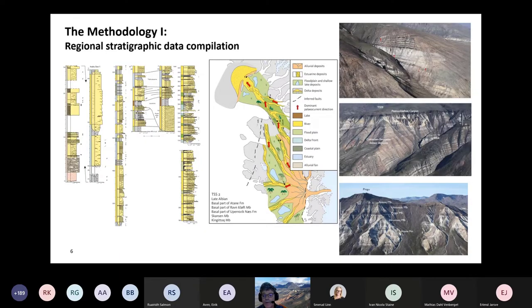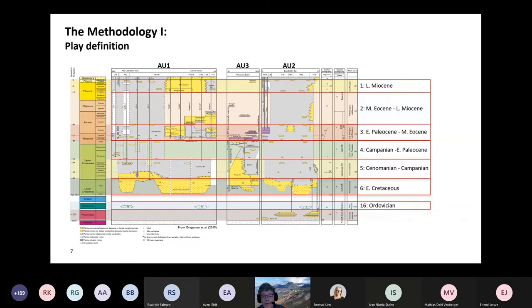The outcrop data from the Nusuaq Basin provide important information on the sedimentary response to the various tectonostratigraphic phases, distinguished by significant unconformities. You see some here, and there's one here and there. And these can be followed into the offshore areas and recognized both in well data and in seismic data. So, based on this extensive data compilation, 7 plays from the Ordovician to the Miocene have been recognized in West Greenland. And of these, the Cretaceous to Middle Eocene plays have been assessed.